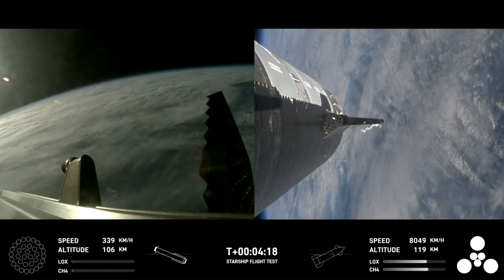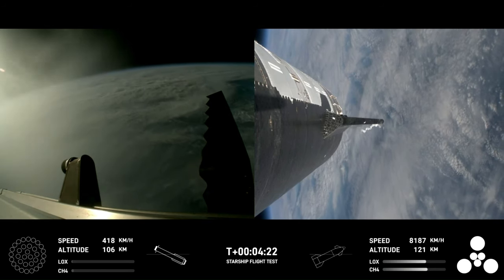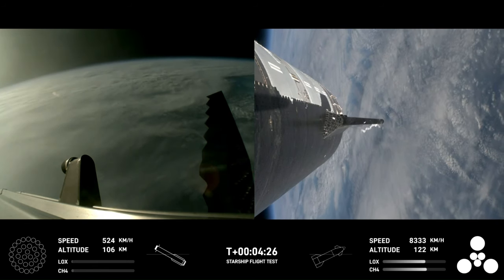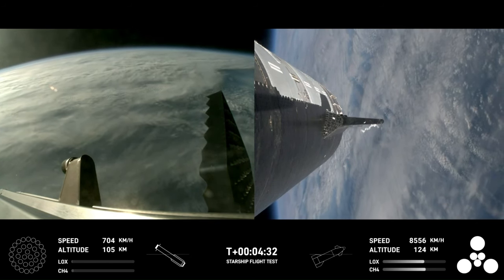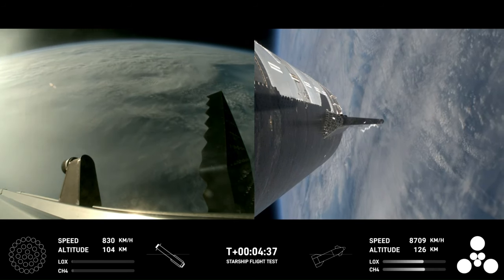Wow, these are just incredible views coming to us. Everything is looking good for both the first stage on the left-hand side of your screen, the Super Heavy booster, as well as on the right-hand side of your screen, that is Starship, or we also refer to that as the ship.